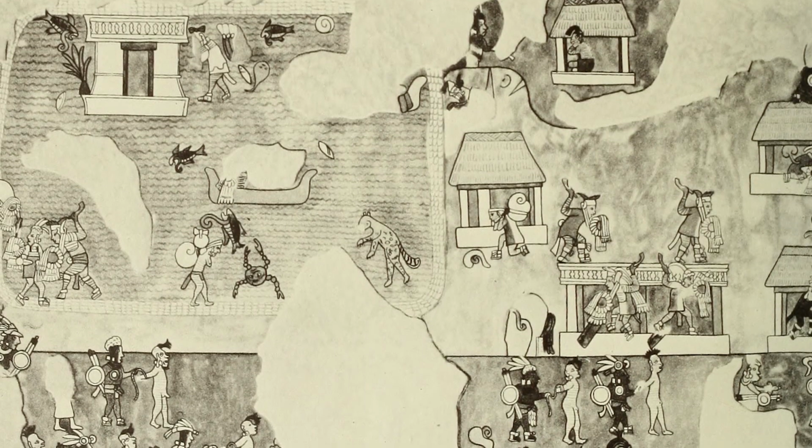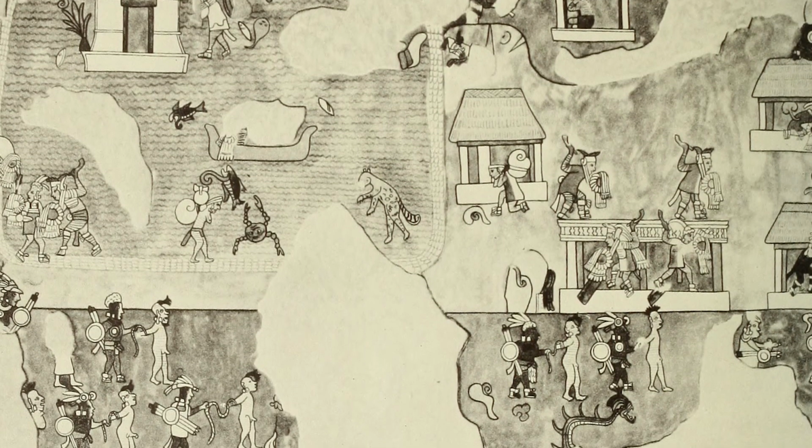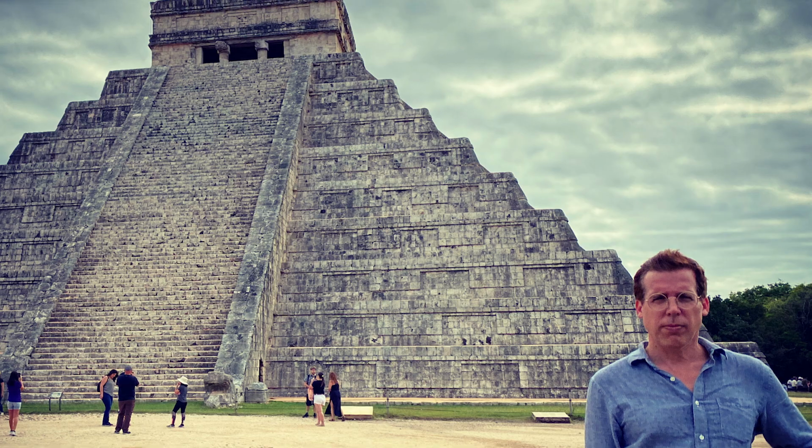EDZNA is the southernmost of the Puuc cities and one of the most important Mayan sites in Campeche. The Maya occupied this area from about 600 BCE until 1000 CE. The word EDZNA has been interpreted to mean House of the Itza. The Itza were a group of Mayans native to southeastern Campeche, and we'll be talking more about them when we get to our Chichen Itza episode.